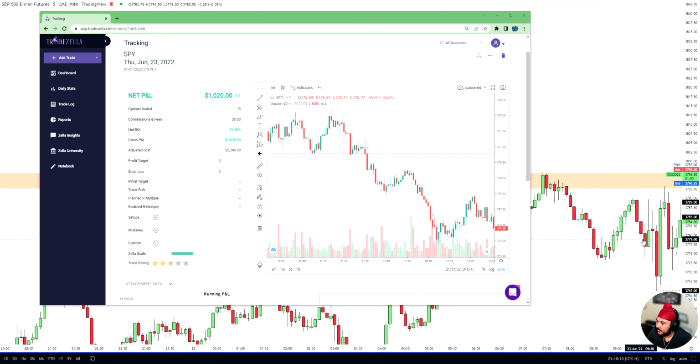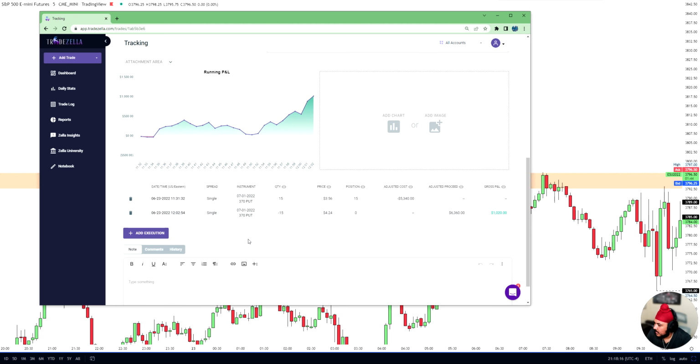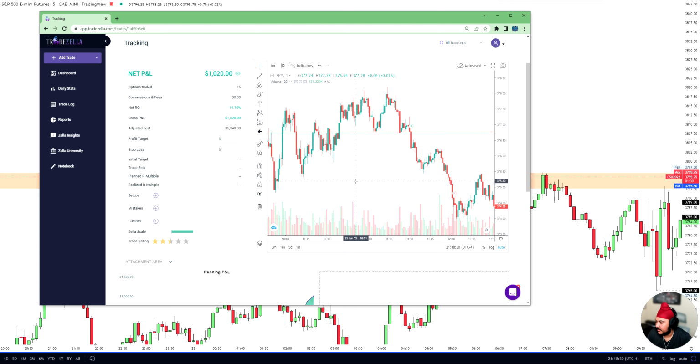What's up, everyone? Today I'm going to be showing you guys how I made around $1,000 in 30 minutes. You guys can see here, here's my entry, here's my exit. I'm going to be going over exactly what I saw in this trade, why I decided to play puts instead of calls. Today, especially in a market like this where the market was just rallying, I decided to play puts. I had my reasons, and I'm going to show you guys what I was looking for.